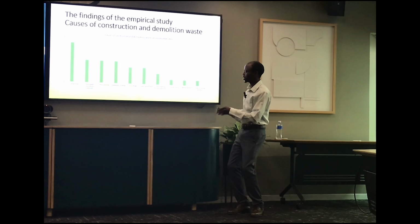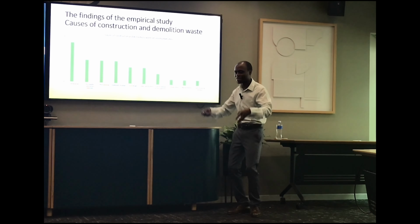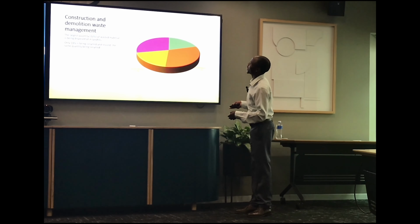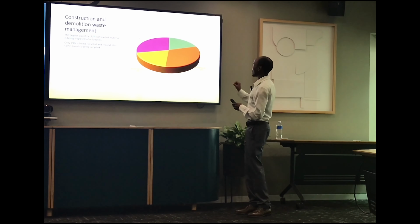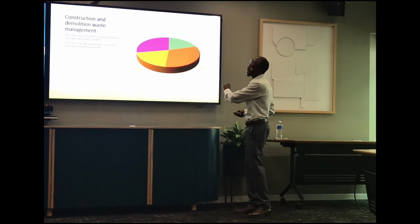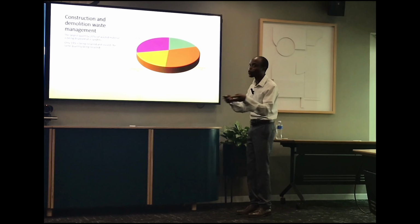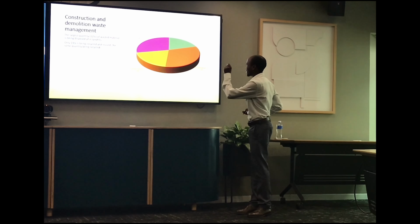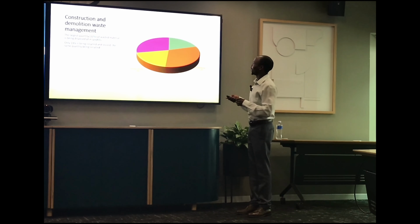And then coming down is inadequate drawings, whereby the architect offers drawings that are inadequate. And when the project is being constructed, they have to come back and redo the work because initially the drawings were not comprehensive. I also found that 32% of the waste that is produced ends up in landfills, and this is the greatest quantity of waste, because from there we have 30% who said that they donate the waste or resell it, and only 19% are recycling and reusing the materials. Recycling and reusing is one of the most effective ways that can be implemented to try to reduce the waste.